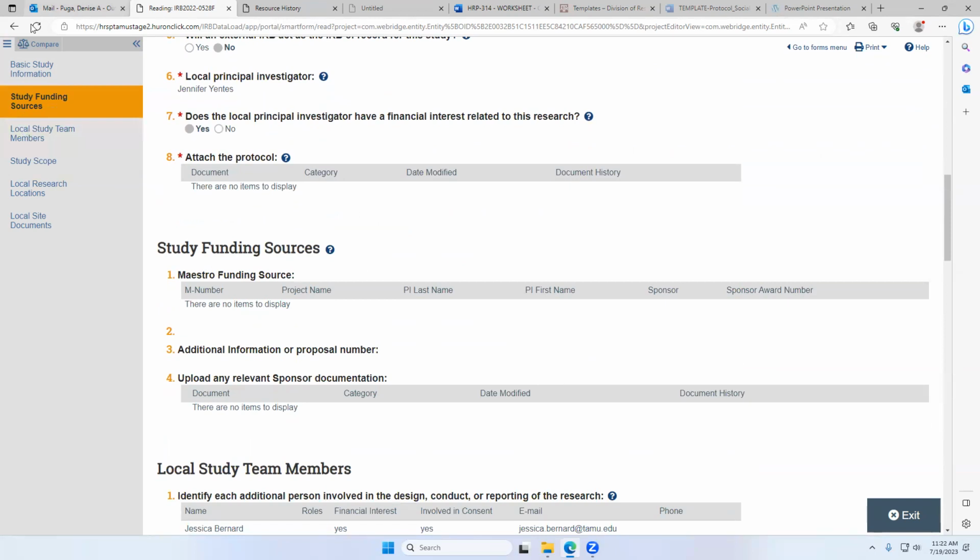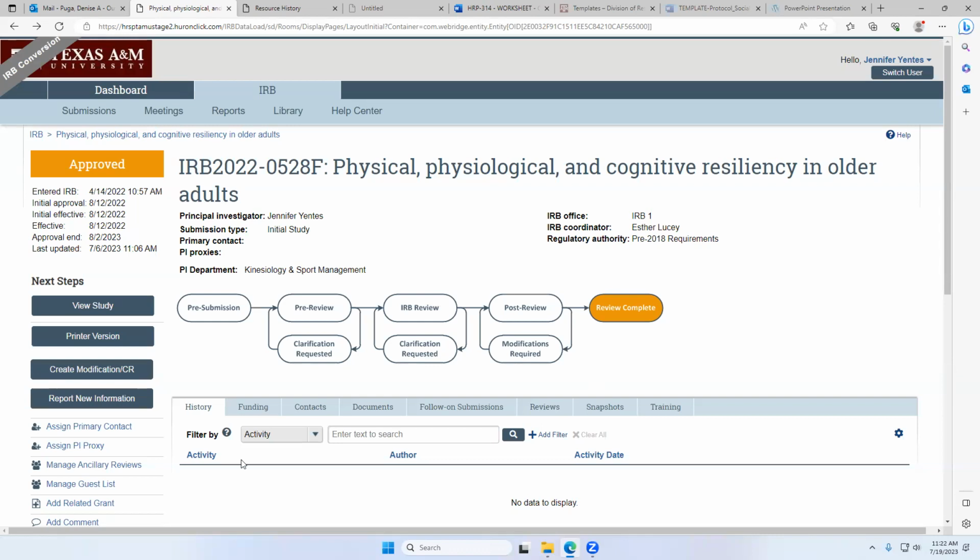I'm going to go back. When you are ready to submit that first modification, you'll select the Create a Modification button. The only reason I'm not going to do this for you and demonstrate it is because I don't know if I do this, it'll mess up what came over. So I'm not going to do that. I don't want to mess up your protocol. But we do have step-by-step instructions in that PowerPoint that tells you what the next page is going to be, what you can expect.